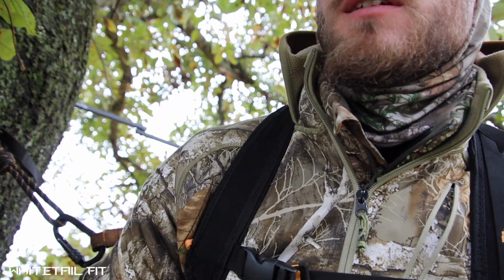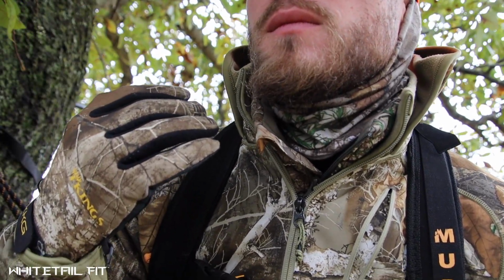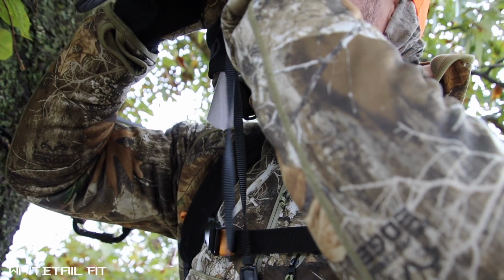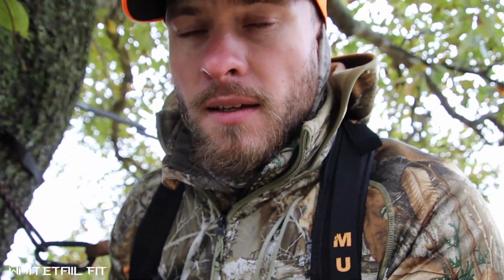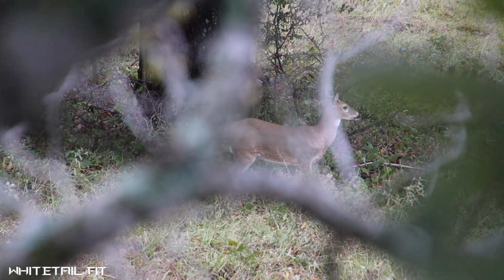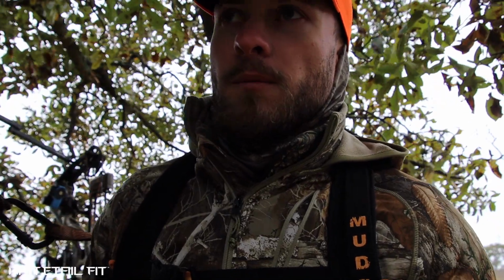Literally. I don't know if that's a doe or a spike. Looks like a doe, but I'm gonna watch him because there might be a buck behind him. It's a spike buck. Looks like a button buck and a spike buck. Back behind the stand, just feeding right now. Might be that same little spike buck that I saw this morning.